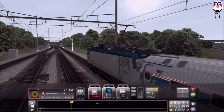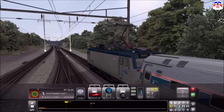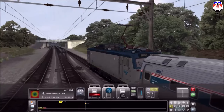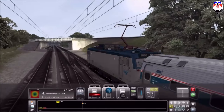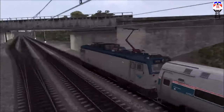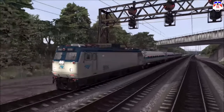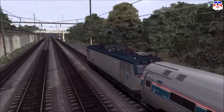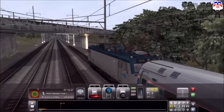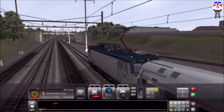Alright, so we are not even close to the speed limit. I'm gonna hide the HUD for a minute so you guys can see this beautiful train. Only four cars, which I don't know if that's standard for the clocker. I don't think so. It may have been at one point. The speed limit's 90. I freaked out a little bit there.